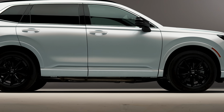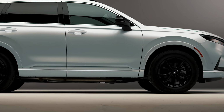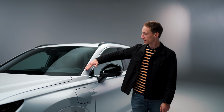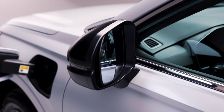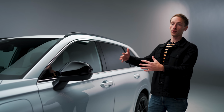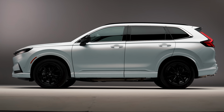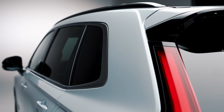You only have one choice of alloy size with the CR-V. It's these 18-inch alloys, take it or leave it. You have a more heavily raked angle for the windscreen here. You've got squared off door mirrors. And in terms of dimensions, pretty much everything is bigger. So it's the same height, but it's longer and it's wider than the model that this replaces.